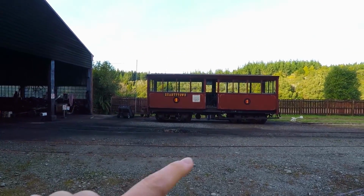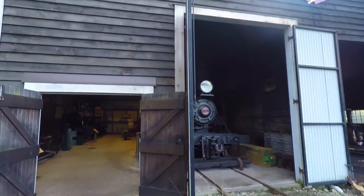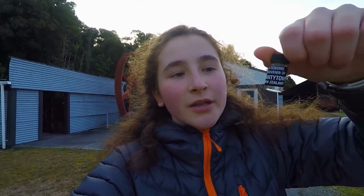So we are now at the railway station where we can see all the old trains. As you can see here, it's an old train, and we got written here Shanty Town, and here also many other trains, which looks really impressive. Shanty Town was a nice experience, and we even got a little souvenir which we made on our own. But now we will drive to our actual destination, which is Punakaiki.